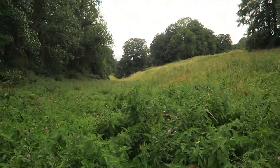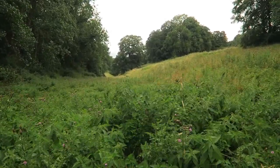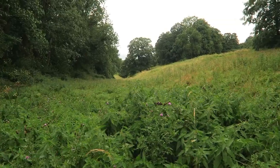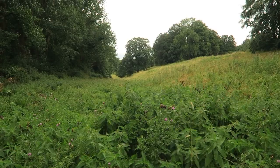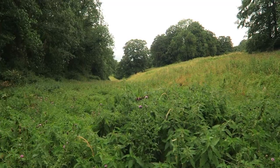Now, it's hard to adjust my camera settings for this light. It changes so much, as you saw just then. I didn't touch anything. And all I could see was that, and I thought, that looks old and interesting. And I'm now even more convinced that this is old. This is an earthwork, even though on the map it wasn't listed as such. This isn't natural, this bit.